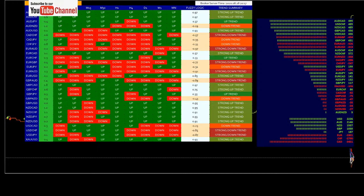Okay, let's take a look at this other chart. GBP waiting for a break and retest. Okay, you can do that, but GA is too volatile for me. I'm not gonna look to trade GA.